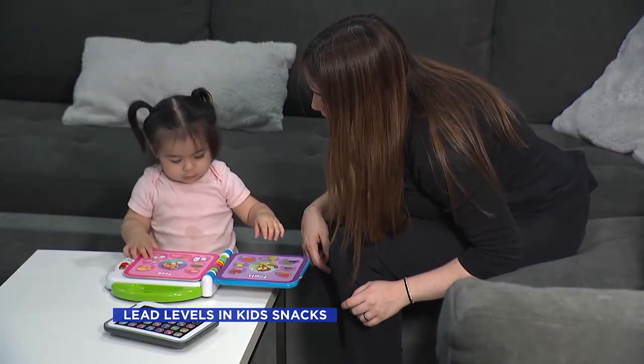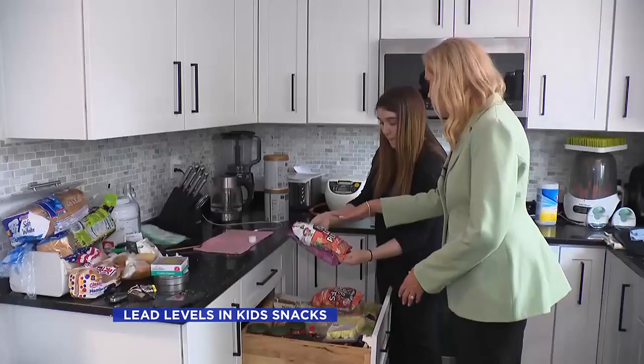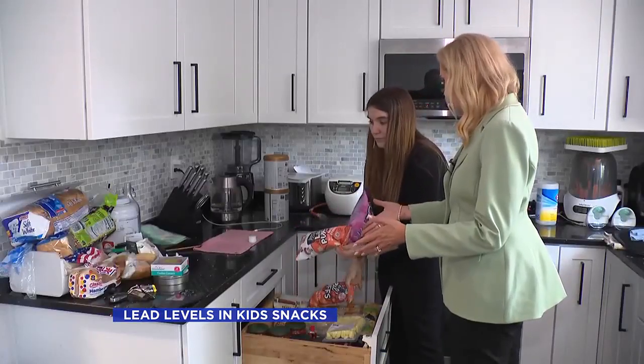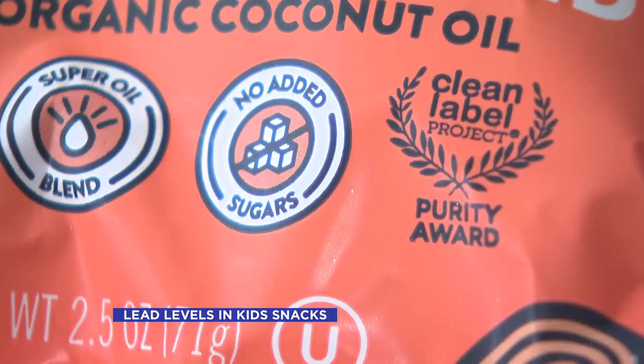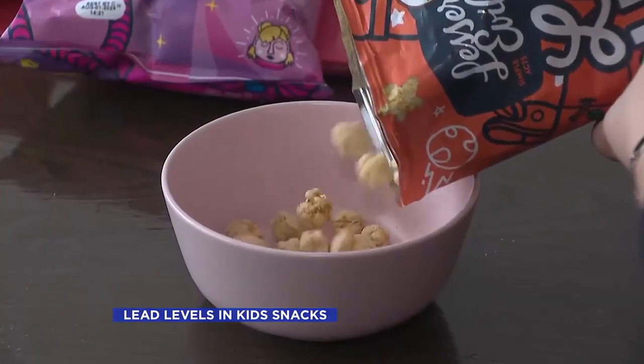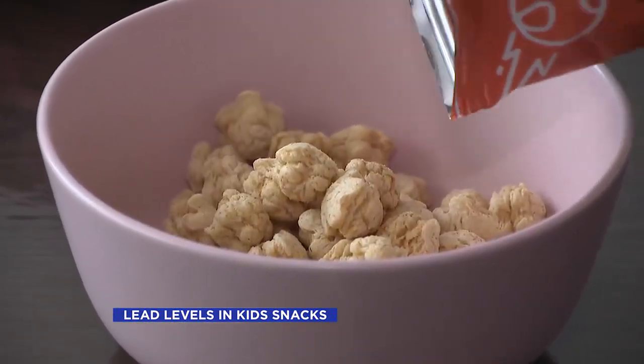Macarena Rizzo is very careful about the food she gives her 15-month-old daughter, Venus. These are staples that you give to her a lot. Yes. That's why she bought these veggie puffs from the company Lesser Evil. Something close to homemade, and I found that they supposedly have good ingredients, so that's why I picked them. But a new study from Consumer Reports discovered levels of lead in two snacks from Lesser Evil.